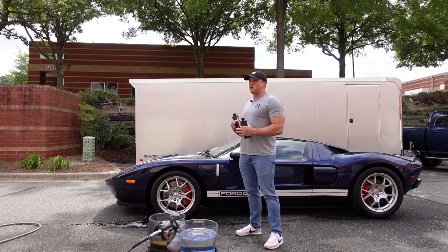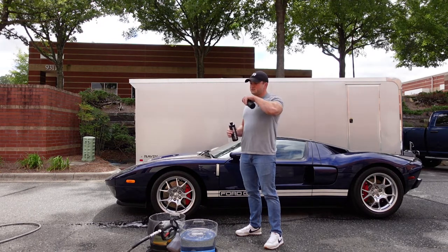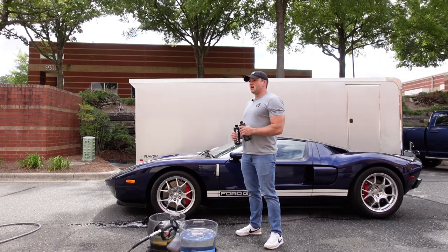So if you're someone who's washing every week or every 2 weeks, Rotor's probably going to be your go-to because your tires are probably not going to get super dirty. Maybe you'll use Siege periodically, every fourth or fifth wash, to really scrub the tires and reapply your dressing.